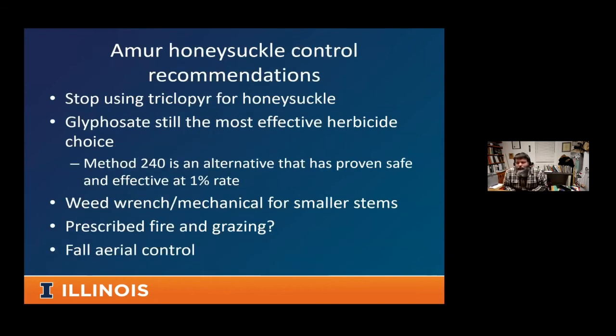So our recommendations for honeysuckle, for Amur honeysuckle, bush honeysuckle, is basically stop using herbicides that are triclopyr based for controlling honeysuckle. It may look good right away, but it's not giving you the results that you want. Glyphosate still is the most effective herbicide, but this Method at 1% is an alternative that is proven to be effective and safe. Also weed wrenches, mechanical control for smaller stems, prescribed fire and grazing may be options as well.